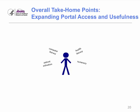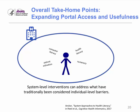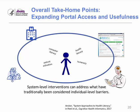The final point I want to make is that these issues of computer literacy, patient activation, health literacy, and numeracy are often thought of as patient-level issues, that we would measure at the patient level. But what we found was that when we changed the system, we overcame some barriers that had previously been suspected to be related to these individual-level barriers. So I'm optimistic that we can find other ways of making our healthcare system more patient-oriented and helping people compensate for individual variations in things like literacy and health literacy.